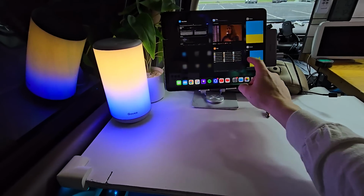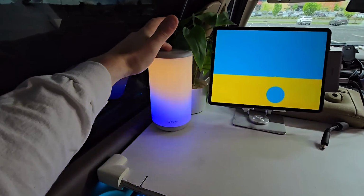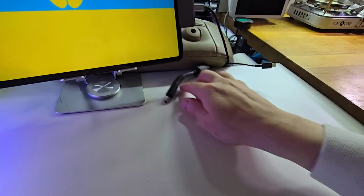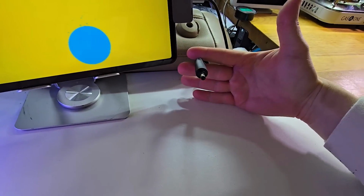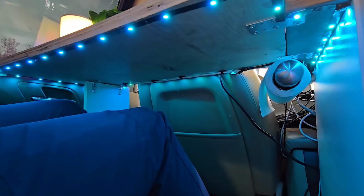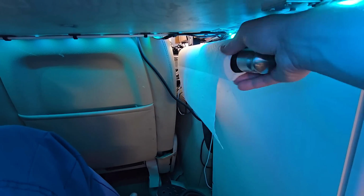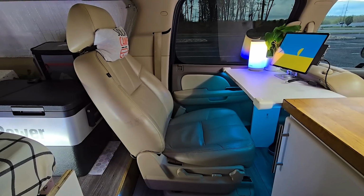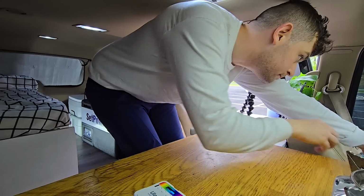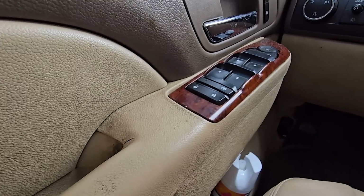On the table, I hard mounted with adhesive tape the iPad, a fake plant, and my LED lamp. I also reran my electronic cables so that I'm able to easily charge my phone and my laptop. The desk is LED lit from the bottom and we remounted my paper towel dispenser here because honestly there was no other option. I ended up removing my driver's seat headrest so that I'm able to bend over and reach the key ignition and door lock from the rear.